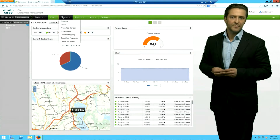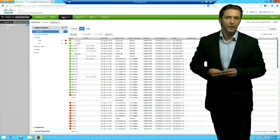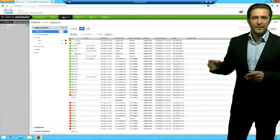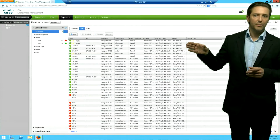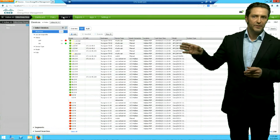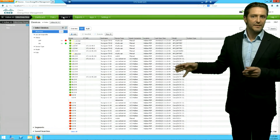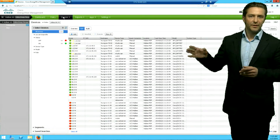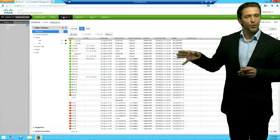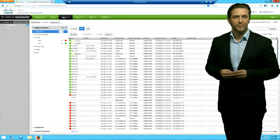On the devices, we can click the device overview, and here we see all the devices in real time. So this is a mix right now based on the PDUs. We also see the network equipment and the UCS servers. So this gives a real-time overview of all the devices' energy consumption.